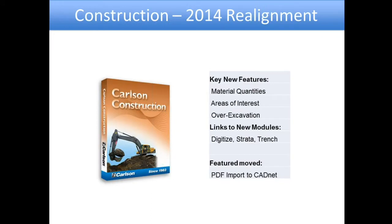Some things that are going to be added to Construction is material quantities. Before, Construction was just data prep and it could do basic cut fill estimating. We're adding stuff into Construction to make it a full cut fill program. So material quantities has been added to Construction to do subgrades, asphalt, gravel, get quantities for those, and do some basic costing. Areas of interest and over-excavation is also being added to Construction. And then there's links to those other modules.